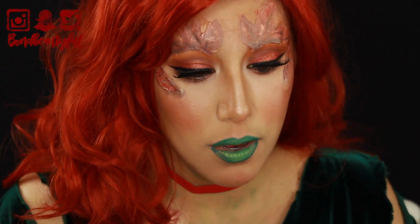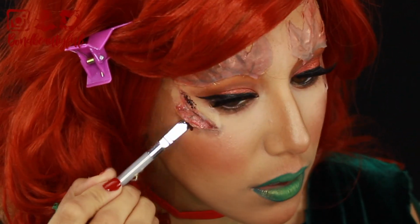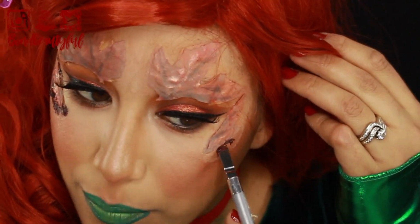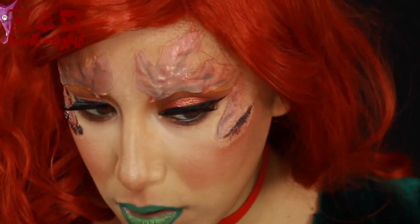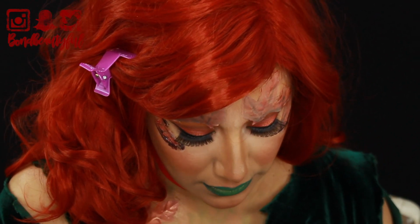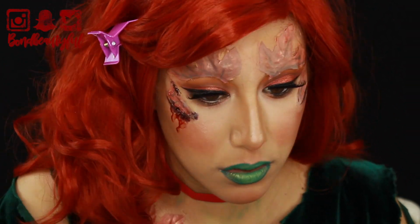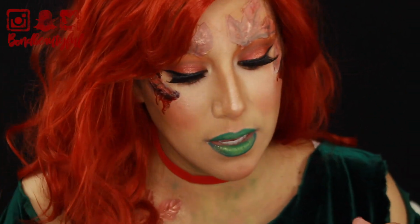So I'm gonna put that on really quickly. And then I'm gonna put, this is just vampire blood. I'm gonna put a little bit of that on my paper and mix a little bit of gloss on it so it's not so runny. Kind of like that, so she looks like she's pretty, but she has some cuts. But honestly, it looks cool the way that it is. You don't have to be perfect.